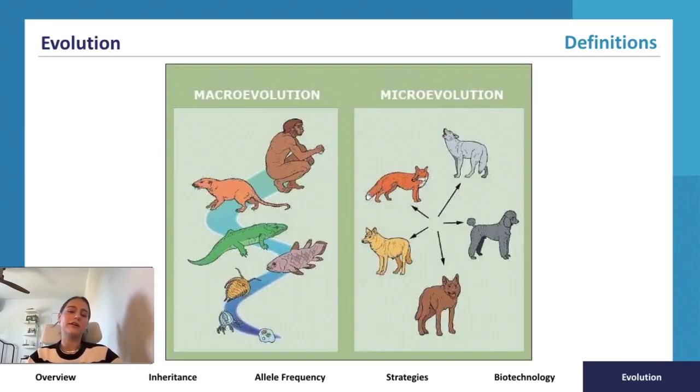If you're struggling to grasp the idea of micro versus macroevolution, this diagram shows it pretty well. Here on the left you can see macroevolution. You can see that over time taxonomic groups diverge and new species are formed. This takes a very long time to occur over successive generations, and you would not observe these changes over your lifetime. Now, on the other hand, microevolution just refers to small changes to allele frequencies within a species. This is often due to random chance or migration or immigration between two populations of the same species.